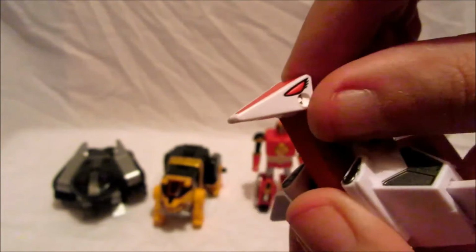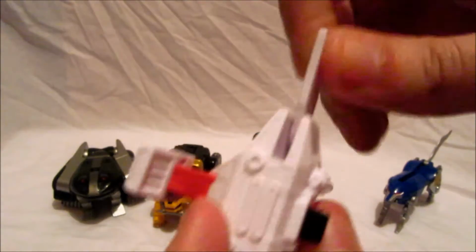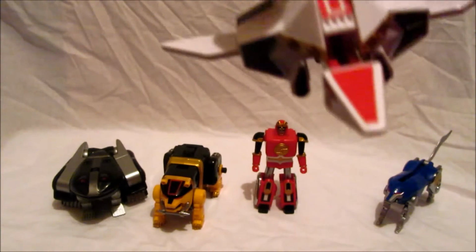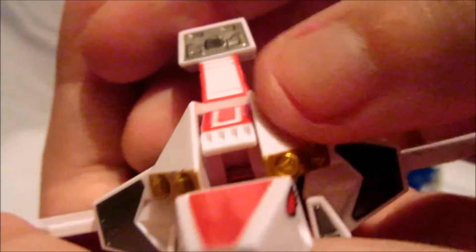The head can move, like so, as part of transformation, and so can the wings. But still, I like the Crane Zord. It's a nice little sword. And if you look on the top, you can see the little symbols all along here.